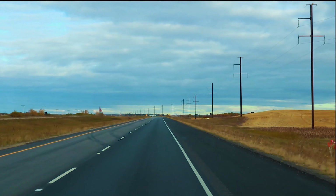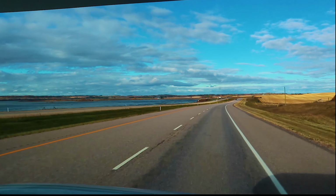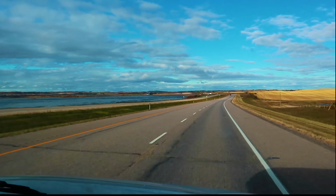So this is Saskatoon, Canada. Nothing but flatland. But for some reason, the scenery of our drive here is amazing.